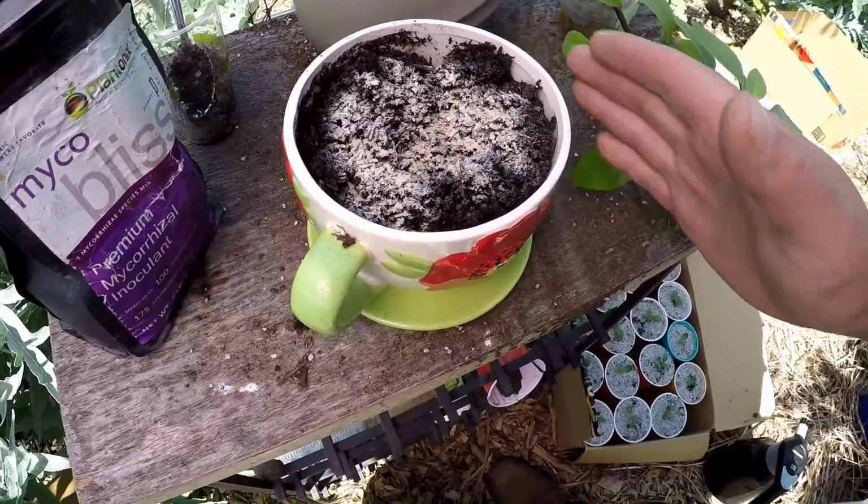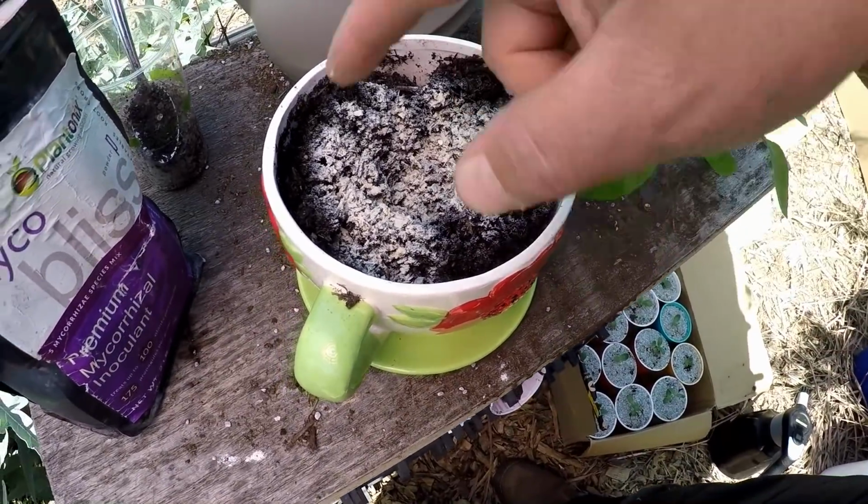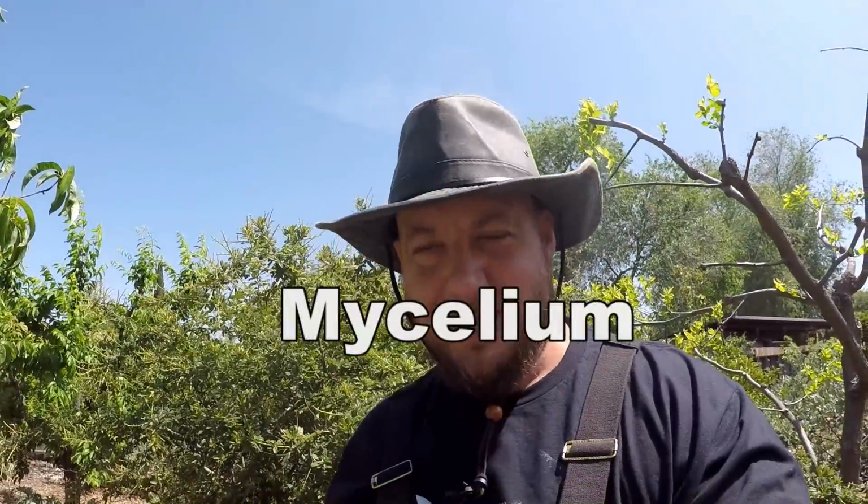And later, when it comes time to up pot the plant, or if you're transferring out into your garden, you're going to see an abundance of these white little threads called hyphae strands. When massed together, it's called mycelium, and it's one of the key ingredients to your garden, to your soil's health.